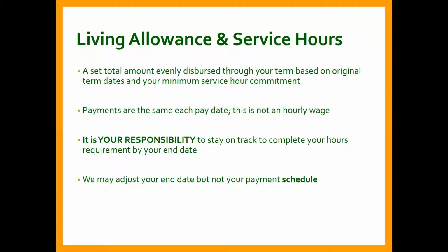Living allowance and service hours. So your living allowance is a set amount of money that is evenly dispersed throughout your term of service based on your original term dates and your minimum service hour commitment. Payments are going to be the same each pay date, regardless of how many hours you work per week or per month. The disbursement amount will remain the same every 2 weeks throughout your term of service.